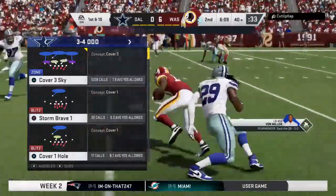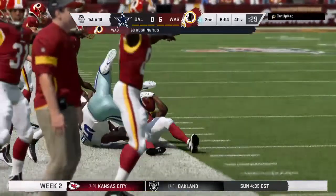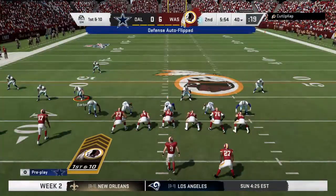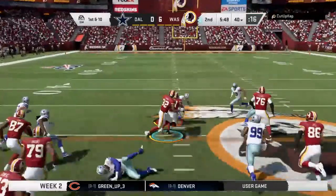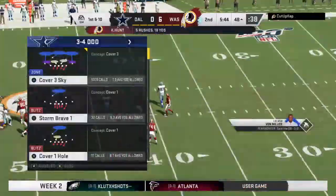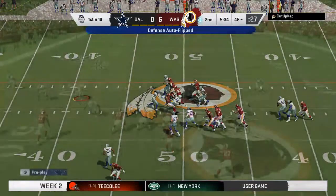A good pickup there, 26 yards. First down. First and 10 at the 40-yard line. On first down, they'll run with Hunt. And he'll be taken down, but not before he works it past the 50. Give the Redskins 13 there on a first down.